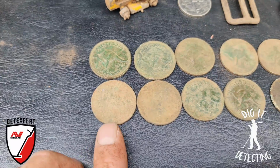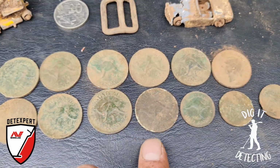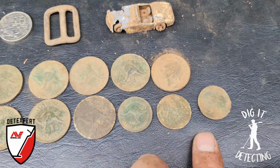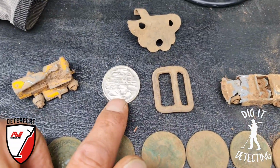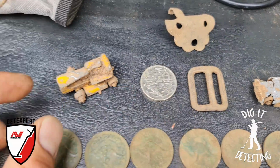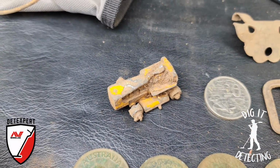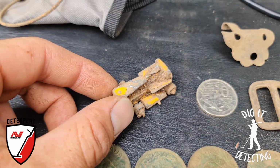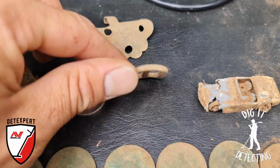On the right hand side here, we've got all the pennies that I've found so far for the last hour and a half. Quite good condition too, as I was showing. 15 in total, a few half pennies. We even got a little 20-cent coin laying on the surface. The headless driver driving the excavator, or whatever he is, I'm not quite sure. A little Caterpillar machine, I don't know. What a ripper though. So definitely a Lesney.